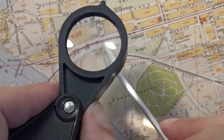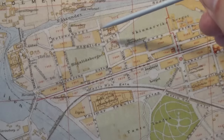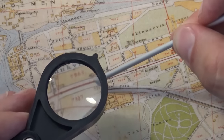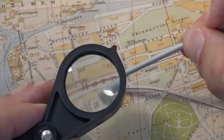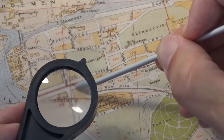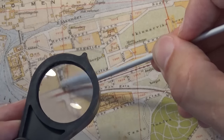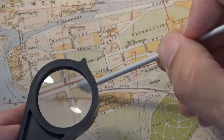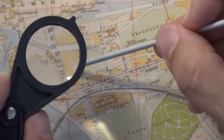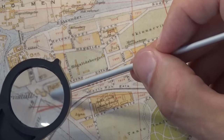And the next one is here by Varvsgatan. And then, oh, here also. No. No, skip this road and then here it's a loop. So at this corner of Hornsgatan and Långholmsgatan. And the last stop, Hornstull.